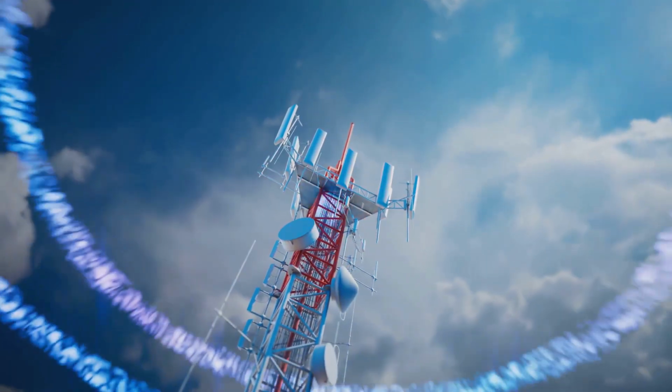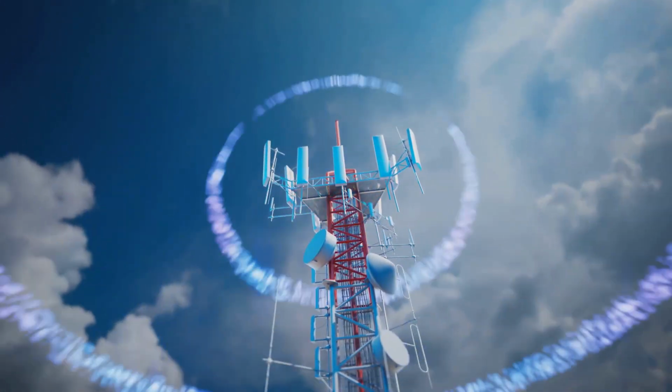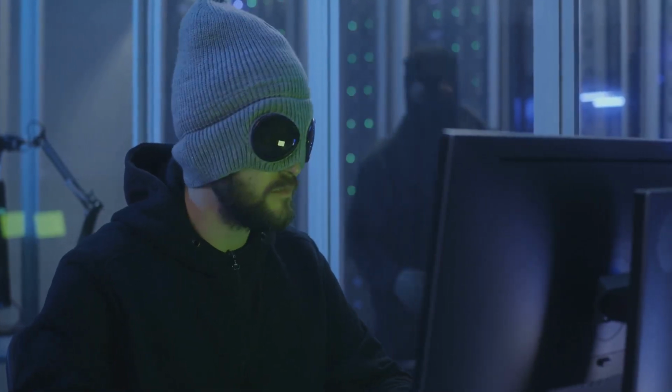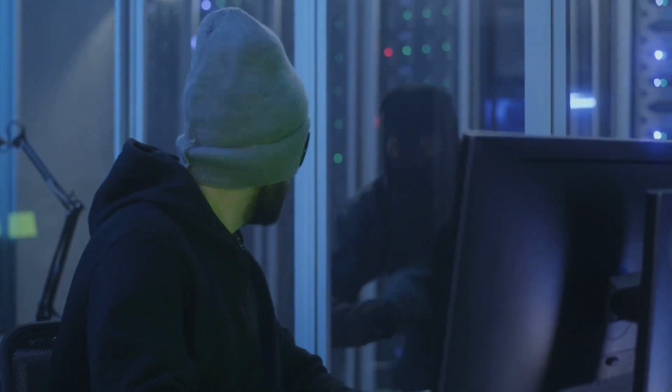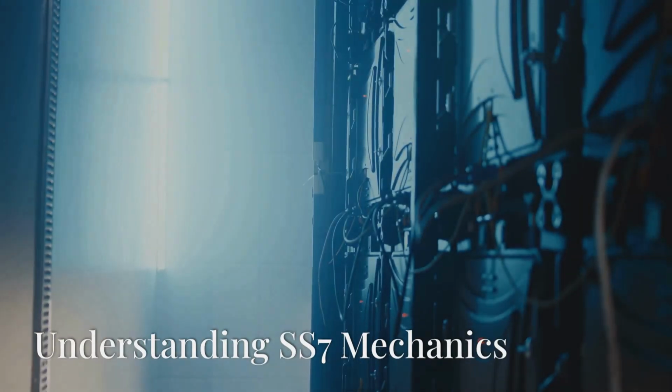One way is by setting up fake cell towers that trick your phone into connecting, making it easy to intercept data. Another is by bribing or hacking into telecom companies that have access to the SS7 network, exploiting their vulnerabilities to gain unauthorized entry.